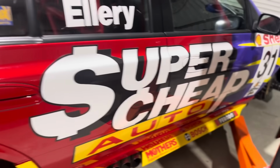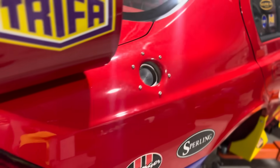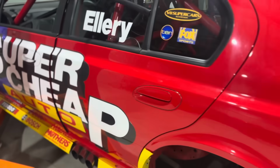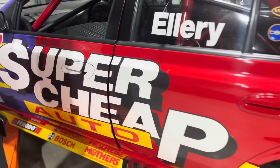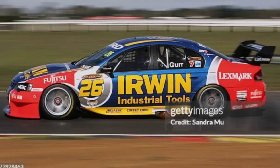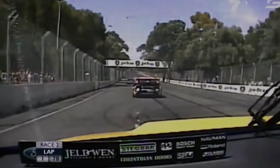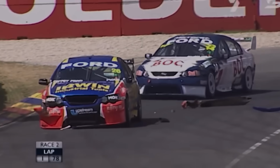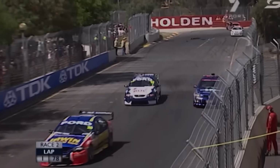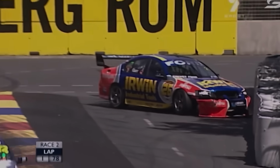And being a lifelong V8 supercar fan and a car enthusiast in general, I thought it was too good an opportunity to pass up. So over the next few weeks, we put together a deal to purchase the car. And this car was a Brytec chassis. It last ran the main game in 2007 with Alan Gurr driving. So it wasn't an overly successful chassis. It didn't have any podiums, didn't have any race wins. So for an entry point to get me a little bit of experience with these cars, it was perfect for what I was looking for.